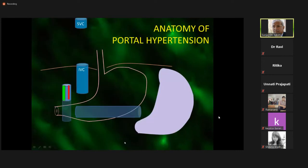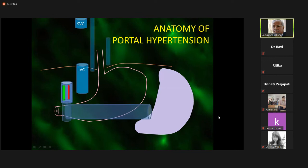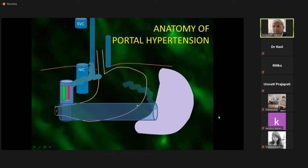Now, if I'm going to go back into the anatomy of the hypertension completely, as I said, the portal vein and the splenic vein are large, but you also have the coronary vein out here, and you have the short gastrics out here. Now, think about it. Let's suppose this patient comes in with torrential bleeding. So what is the devascularization procedure you could do? You could actually do a complete devascularization of that.